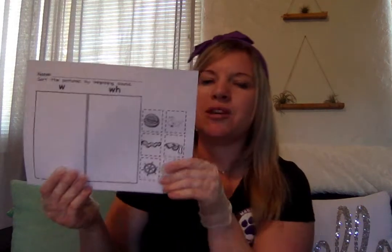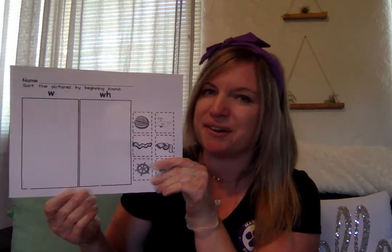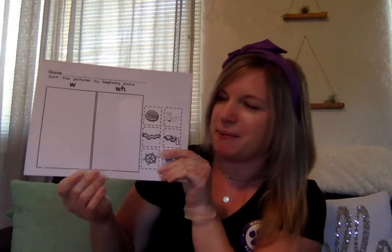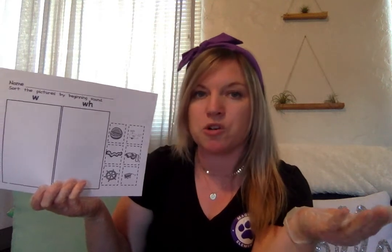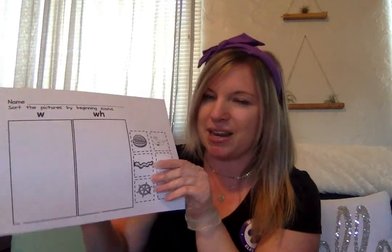And then we have W and WH. Okay, this one is hard. I don't love this paper, but we already had it run off. It's hard for the students to hear. They need exposure to it. Just because it's hard doesn't mean that we can't do it. It's just that this paper they might need a little bit of help with.